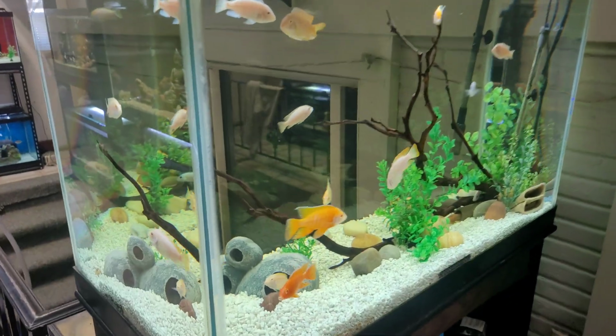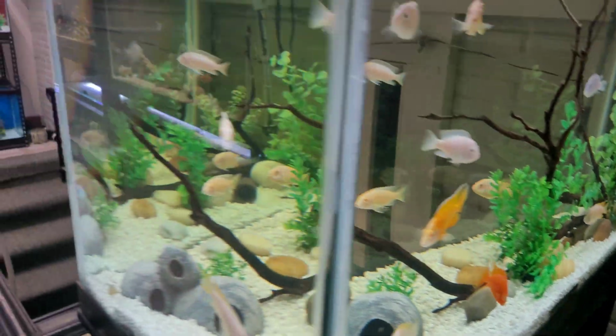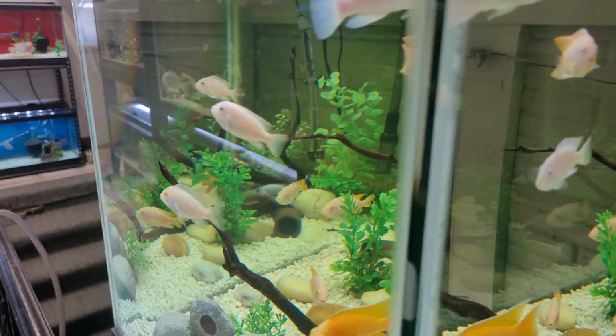But yeah, go ahead and stick around. I'm going to go ahead and get this tank ready to add these new babies in. A little longer than a few minutes later.